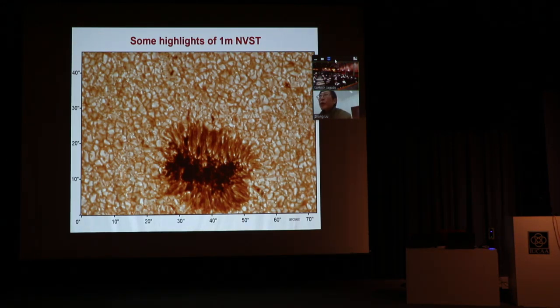Yeah, I will introduce some recent highlights of the 1 meter solar telescope. You can see the bright points, the granulation, the umbral dots, the penumbra, and many details in this image. This image is taken by the NVST with its high resolution imaging channel, and the band is TiO, the molecular line of the sun. Anyway, it shows many details of this active region.